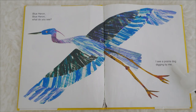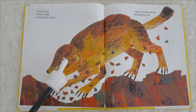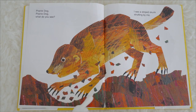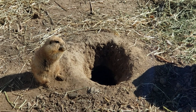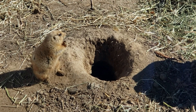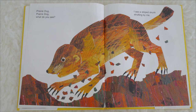I see a prairie dog digging by me. There goes our prairie dog. And the prairie dog is digging. Can you please try to imitate the prairie dog? Let's pretend that we're digging. Digging, digging, digging. This is a prairie dog. Prairie dog, what do you see? I see a striped skunk strutting by me.